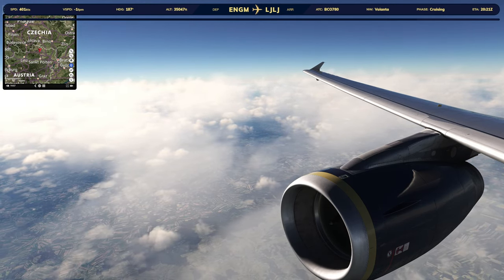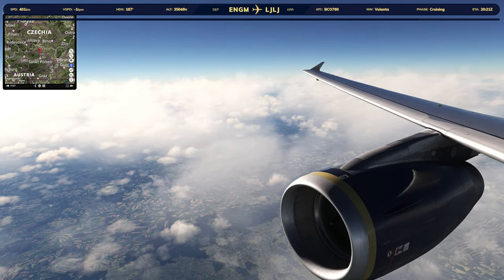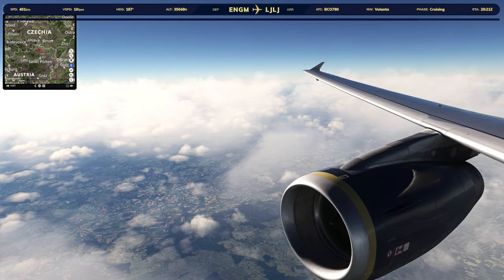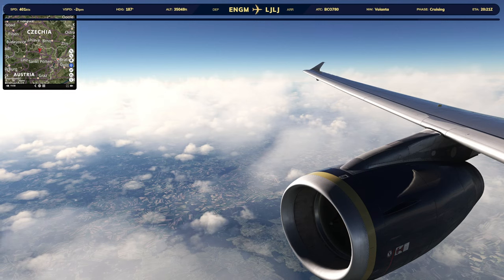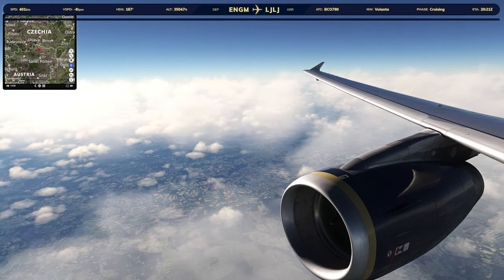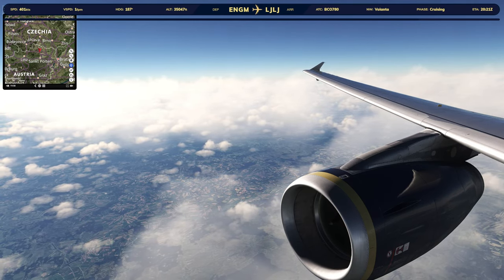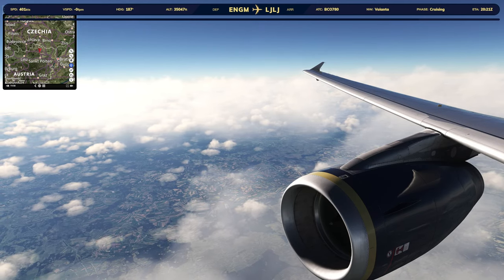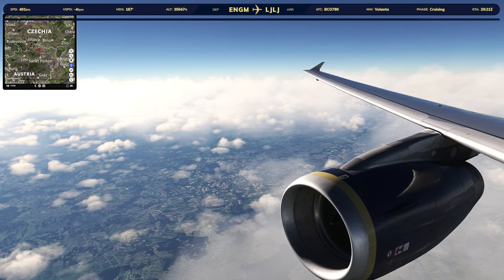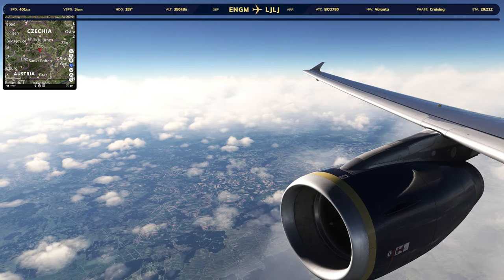Are you able to fly Mach 80 or greater on 340? Confirm, are you able Mach 80 or greater at cruise level? Climbing. Are you able to cruise at Mach 80 or greater?